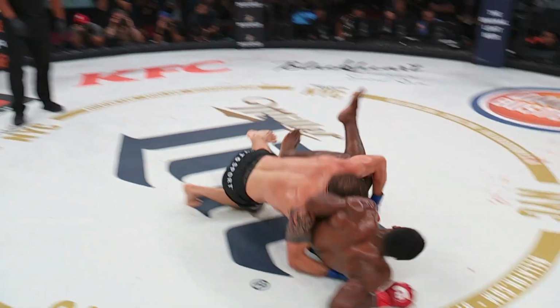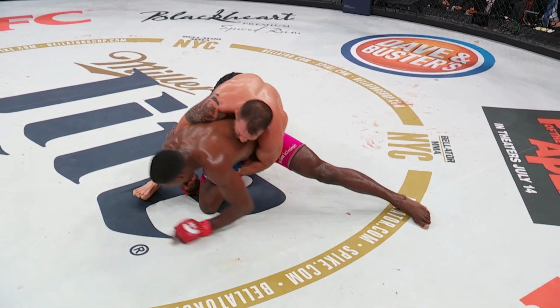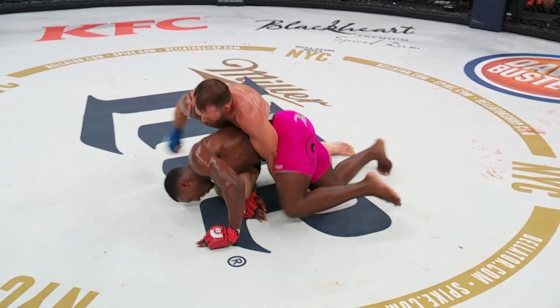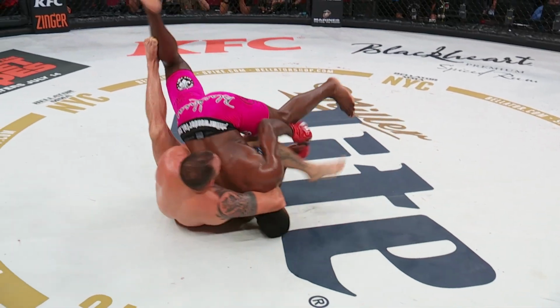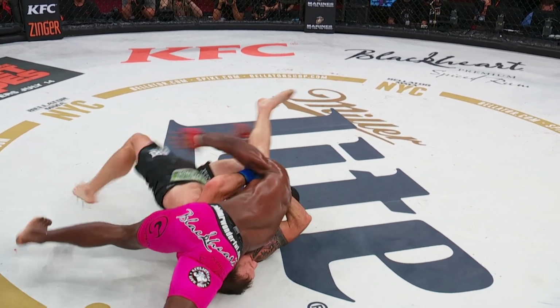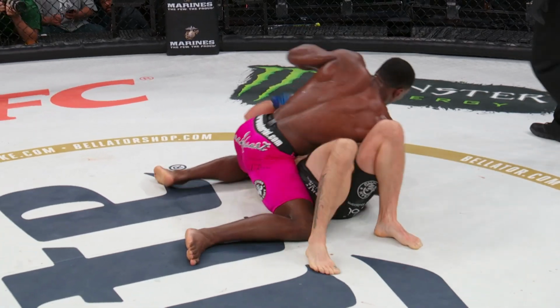There's a takedown, first of the fight, and it's Bader. Look at the clock though, Jimmy, just 15 seconds remains here in the third, but a big takedown late for the guillotine. Bader. Not gonna get it. Davis on top.